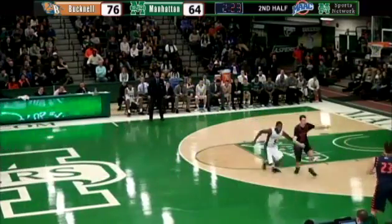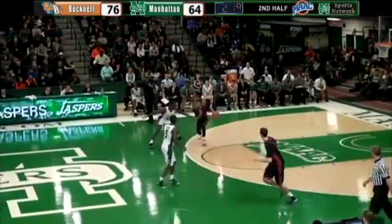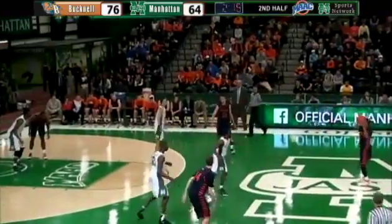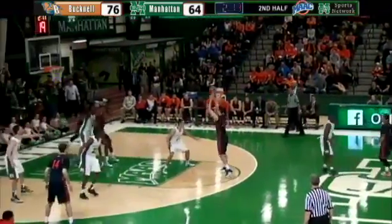2:23 remaining. Haas, right side for Brown. Pass up ahead for Haas as they break the press. And now they bring it back for Brown between the circles. 2:12 to play here in regulation.